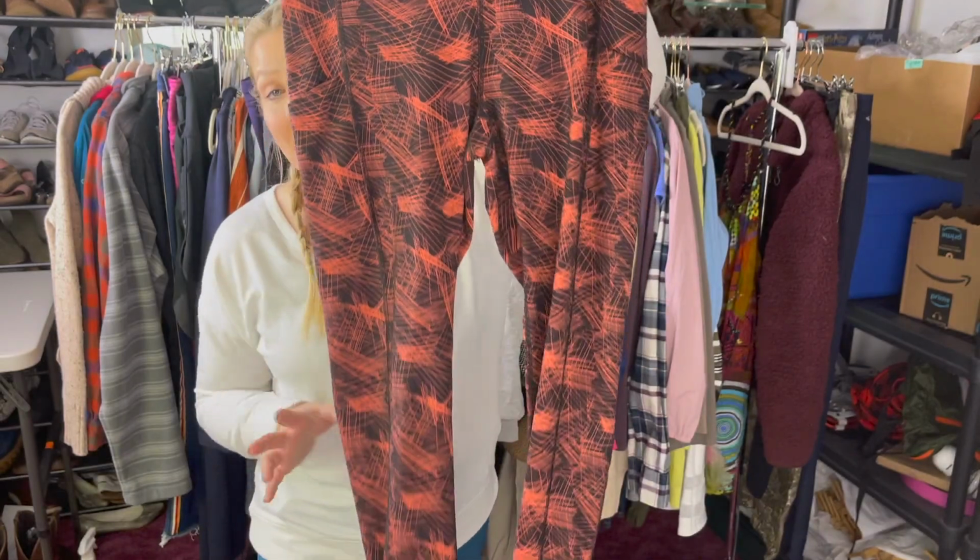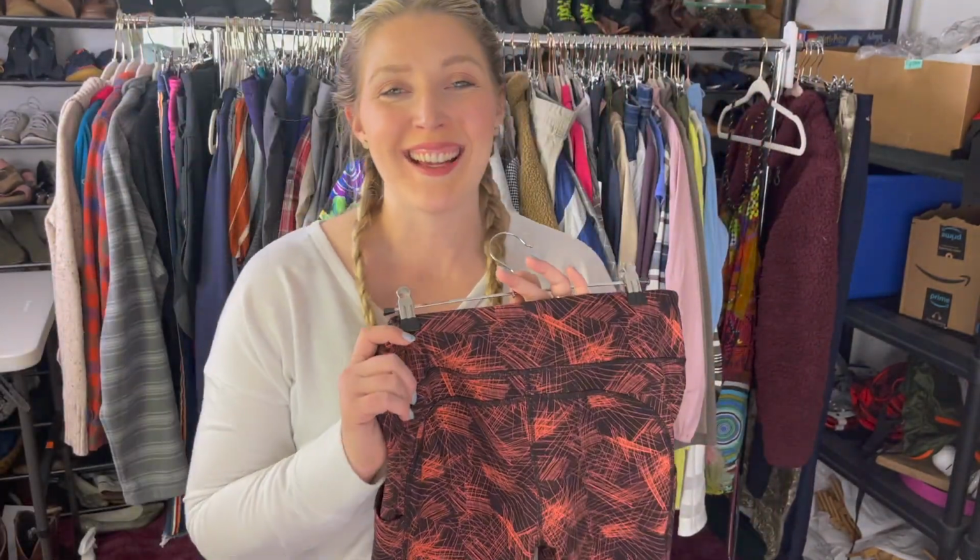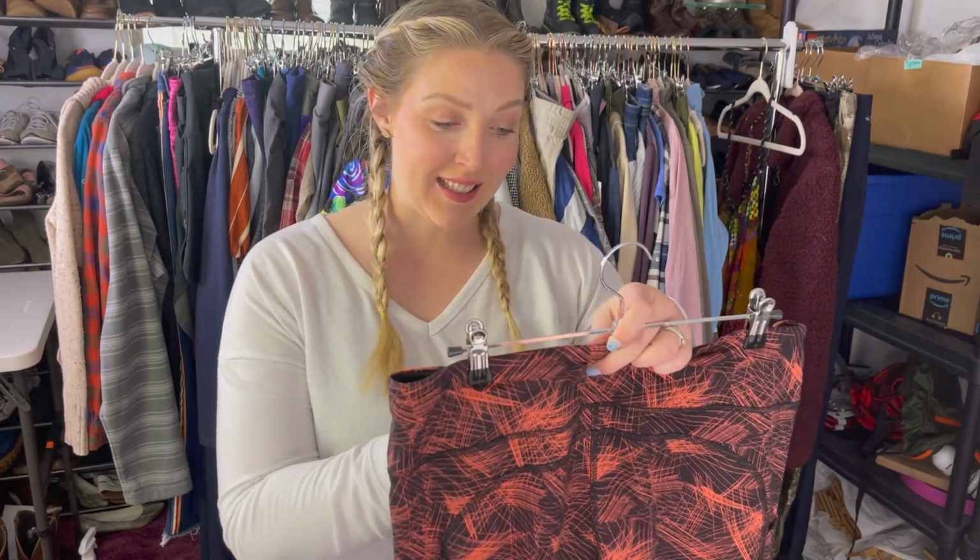The next piece is Lucy. We actually sell this brand pretty regularly, which is why we continue to pick it up. I liked this print specifically. I felt like this was a really good print size, pattern, and this is a size large.